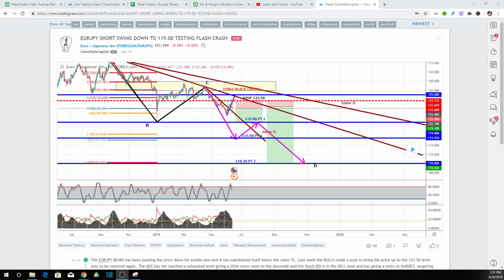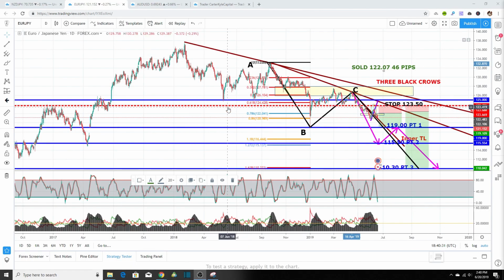Moving on, I'd like to talk about the Euro Yen. As you will notice, it has some similarities to the New Zealand dollar Japanese yen. The Euro Yen bears have been pushing the price down and maintaining below this outer trend line. Last week, the bulls made a push to bring the price up to the 123.50 pivot level, which was past support, only to be rejected again and turn it into new resistance.